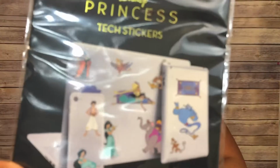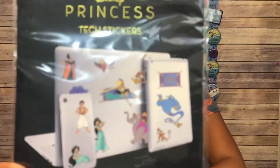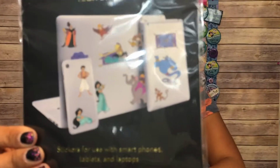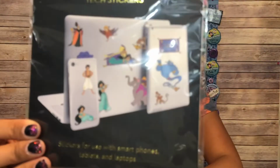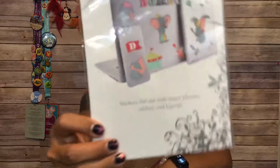So to start off, I have a Princess Tech sticker, and this one is the Aladdin bundle. So there's 4 sheets included. I don't know if you can tell. Ooh, there. Okay, so it's got Abu, Genie, Aladdin, Jasmine. We've got the Magic Carpet, Raja. There's so many of these. So you can put it on your cell phone, your laptop, your iPad, your tablet, your e-reader, whatever you got. The next one, this one's another tech sticker, and this one is the Dumbo set.